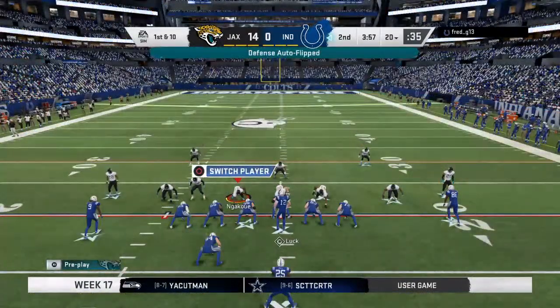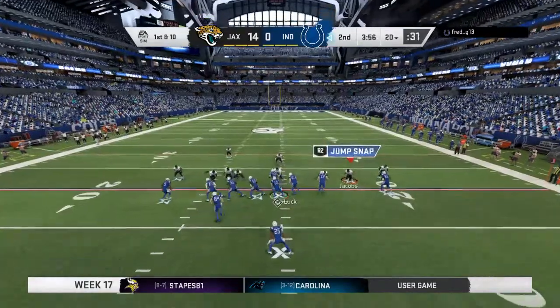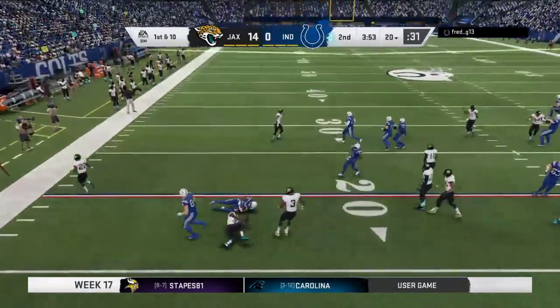The Indy offense at the line and set to go, already down 2 touchdowns here in the first half. This becomes a pretty important drive, doesn't it? It certainly does, and a lot of teams script plays.